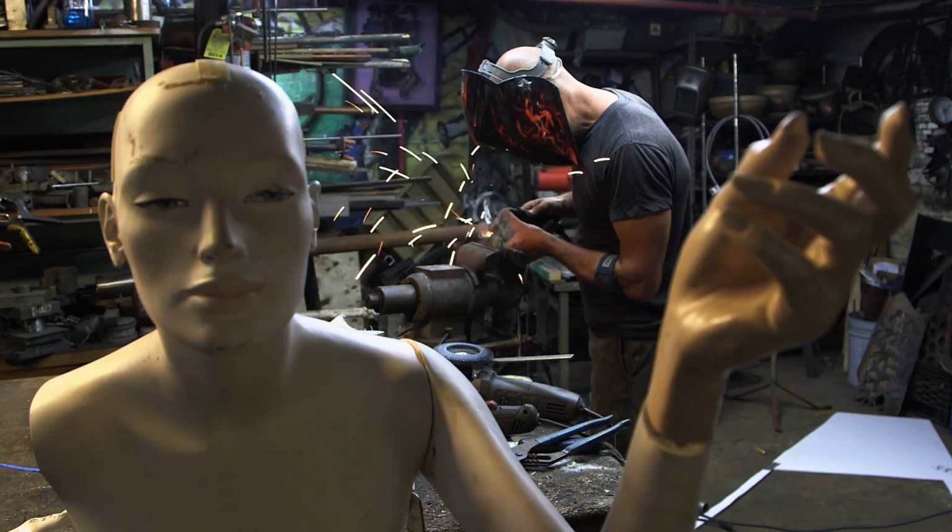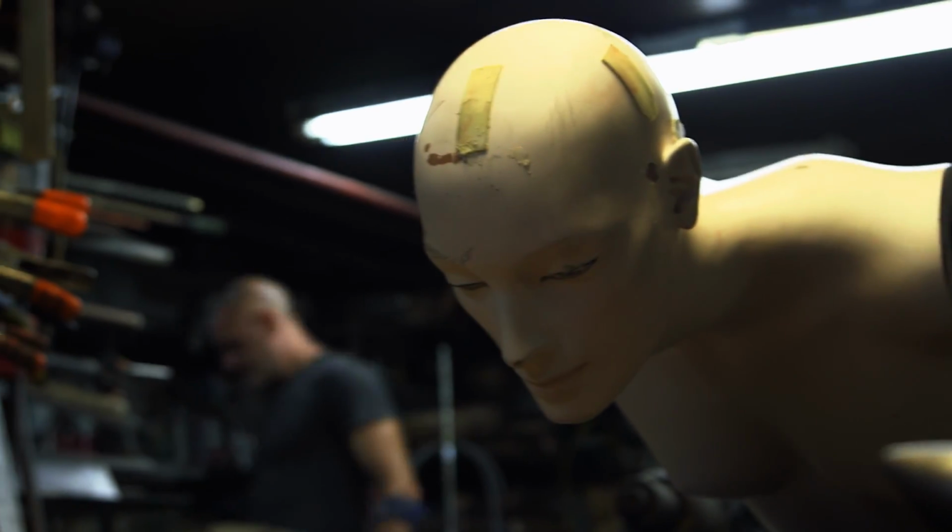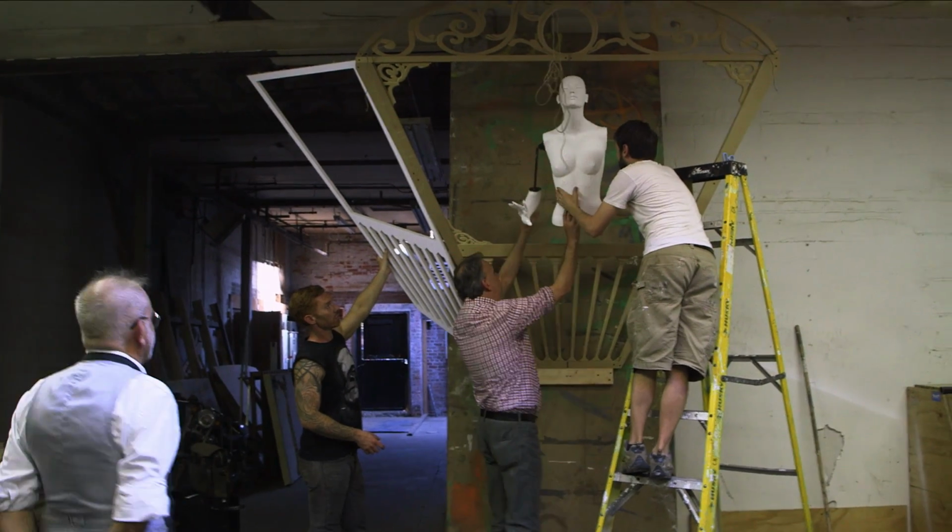James is making a bracket for the mannequin, and he's going to be retrofitting the mannequin for the elevator. Because we flip the perspective of going down the elevator shaft, we have to be able to suspend the mannequin off of the back wall.